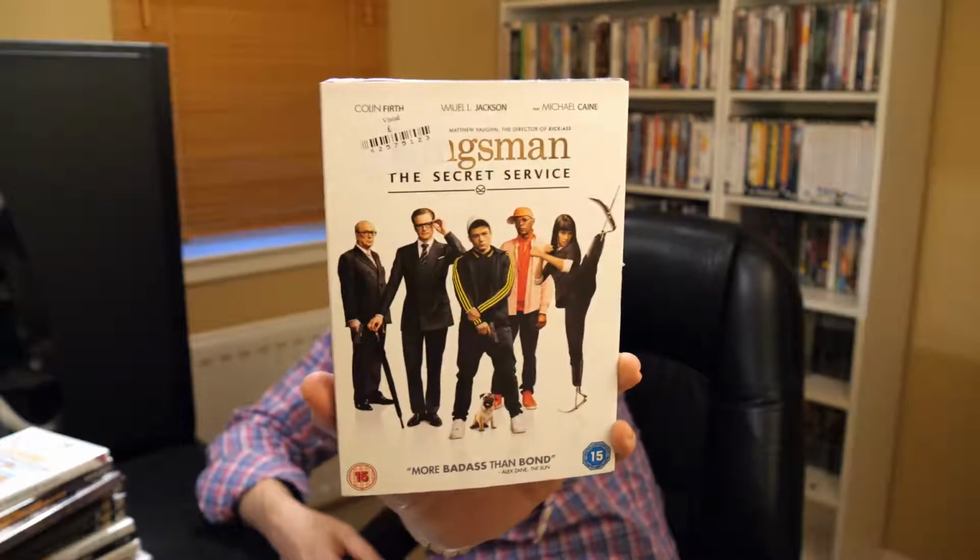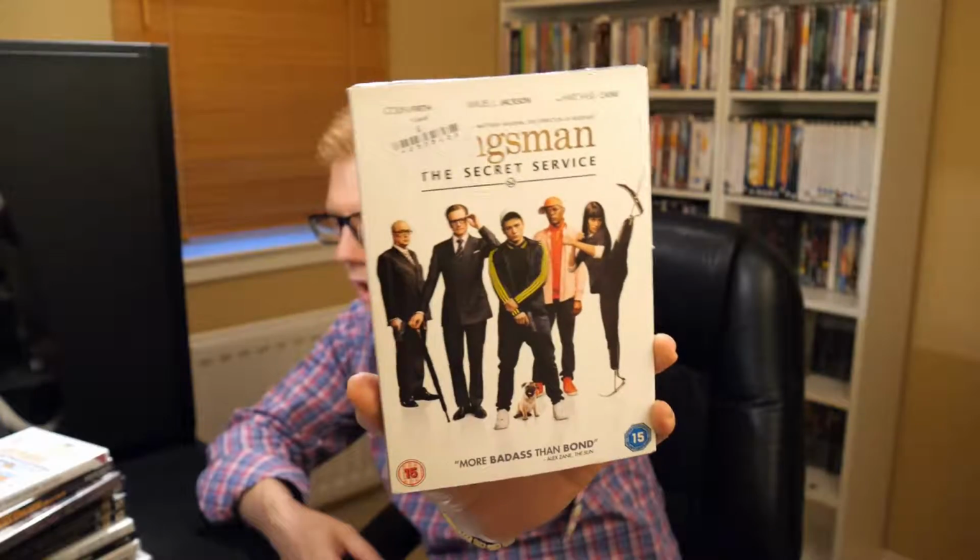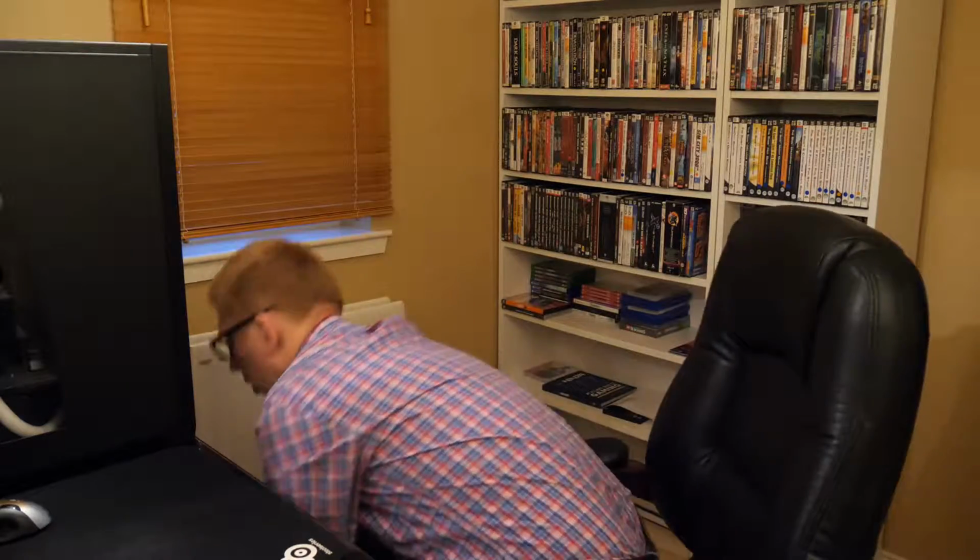And then I couldn't find the last 12th title to complete my package of £3 basically, and I picked up a sealed copy of Kingsman: The Secret Service on DVD. So the idea is to trade this, so I might be able to get a little bit of money for it. So that was the first pickup, 12 titles for £3, so not a bad score per se.